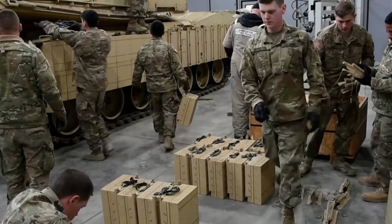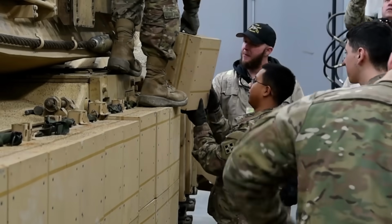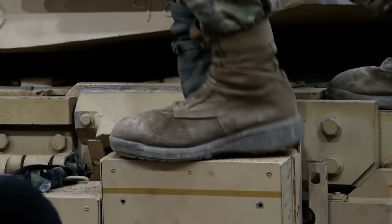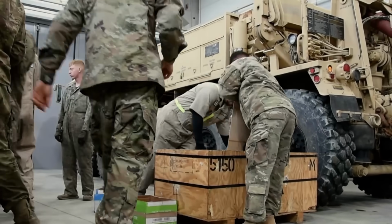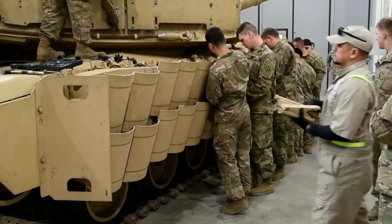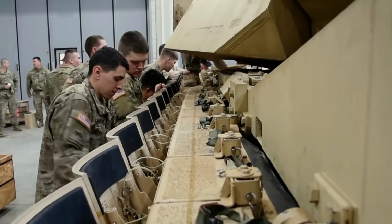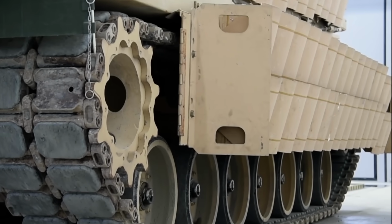The Abrams reactive armor tiles, known as ARATs, are fitted to each side of the tank. Flat box tiles are attached to the hull and turret. Then an additional layer of curved tiles are hung over the top of the hull, just like Held's original invention. If they're hit by an incoming shell, they'll detonate. It is an incredible technology.